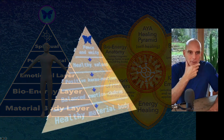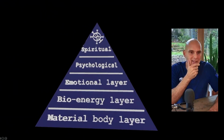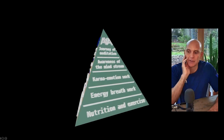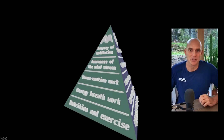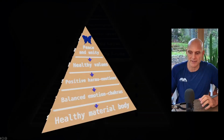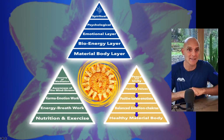So, quick reminder about the Aya healing pyramid, of course, because this is one of those lessons. The Aya healing pyramid is a tetrahedron. So there's information on all three sides: side one, side two, and side three. And side one is the blue side, the names of the layers.